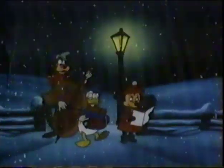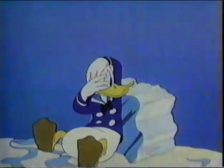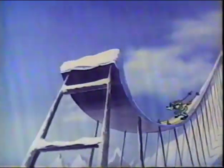Tonight, your favorite Disney characters invite you to share some wonderful Christmas memories. Join us as Donald plays in the snow, Goofy learns to ski, and Mickey decorates his Christmas tree.